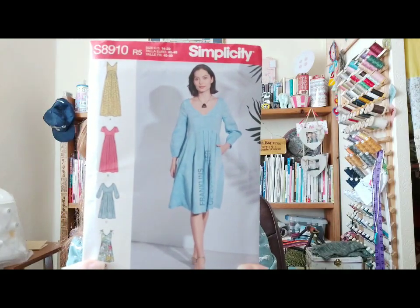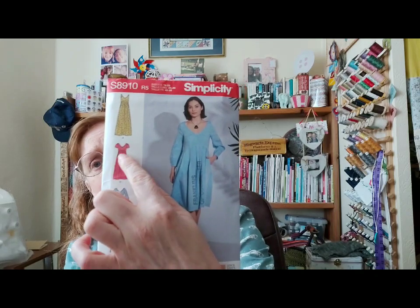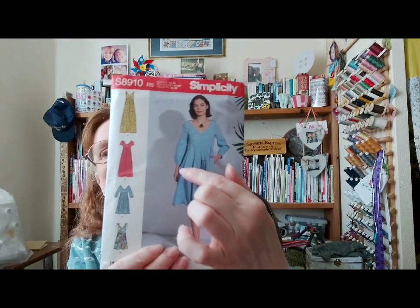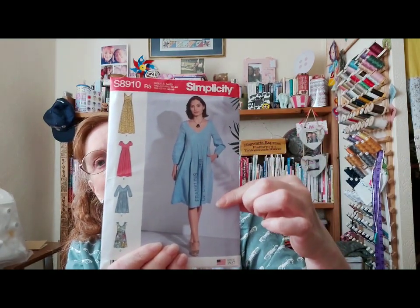I love this pattern, and it's one of the new Simplicities, 8910. I am going to do the short sleeved, the little cap sleeve version, and obviously shorter because I'm a shorty, so I'll definitely have to shorten it. I like short sleeves because I think they're more practical: if you're colder you put a cardigan on and so on.